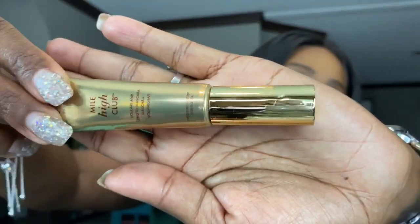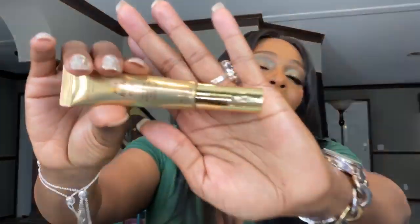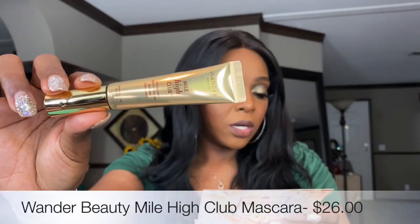This one, the packaging is all beat up. I don't know if y'all can see on the end, it's all dented up. I don't know what's going on. Maybe it got banged up in shipping. I don't know, guys. But I do actually like this mascara for my bottom lashes. And this retails for $26.